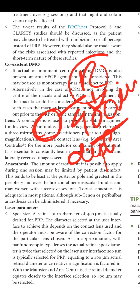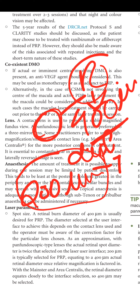The operator must be aware of the correction factor for the particular lens chosen. As an approximation, with panfundoscopic lenses, the actual retinal spot diameter is twice that selected on the laser user interface. So, for example, if you take a spot size of 200 micrometer on the panfundoscopic lens, in actual it is 400 micrometer, because it is giving us a magnified view. That is why 200 micrometer is typically selected for PRP, equating to a 400 micrometer actual retinal diameter once relative magnification is factored in.